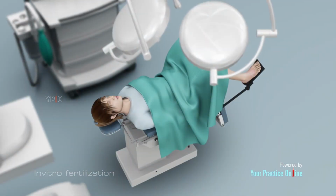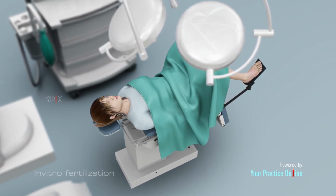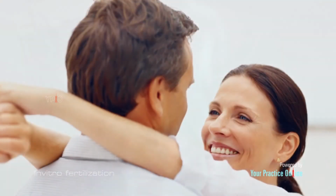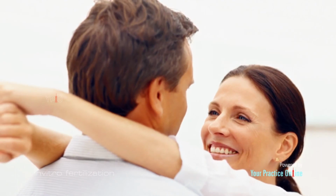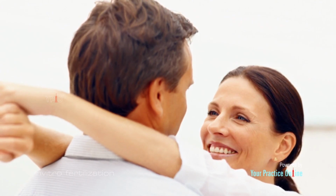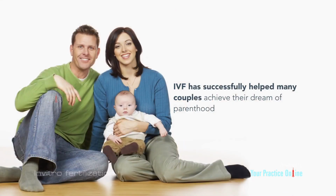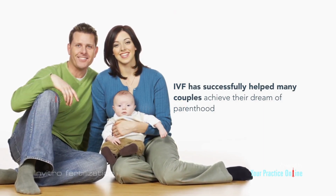IVF is a complex treatment available to help couples with fertility problems achieve pregnancy. Most infertile couples who are unable to conceive with other fertility therapies can opt for IVF. IVF has successfully helped many couples achieve their dream of parenthood.